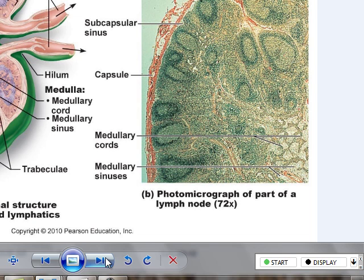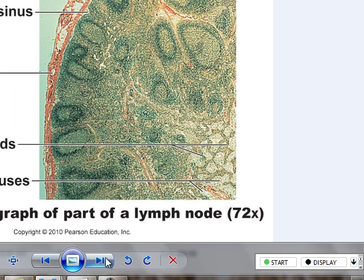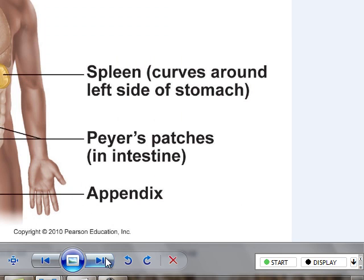And to prevent backflow, what do they have? Valves. So we see inside the lymph node itself, there are different areas where the cells are going to come in contact with anything that might be in the lymph fluid itself. So we have an afferent, efferent, in and out, and inside, and we'll look at these in lab, of course. We see parts of the lymph node where you can actually see those follicle areas and the reticular connective tissue and reticular fibers.